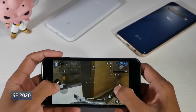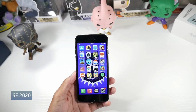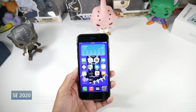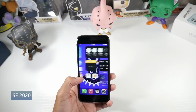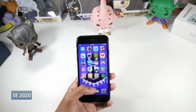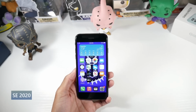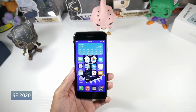It's pretty sharp. No, it's not OLED or anything like that, but for what it is, it's a pretty decent screen. Yes, it's got chunky bezels and stuff like that, but the benefit with the body design is that it has Touch ID, and a lot of people like that physical home button. So that could also be a benefit for you. Of course, this is going to get iOS 16, but the highlight with this phone is still this A13 chip. It's just blazing fast.